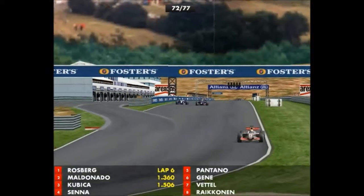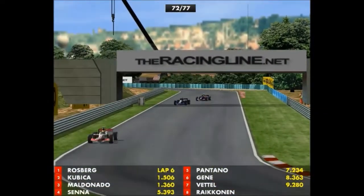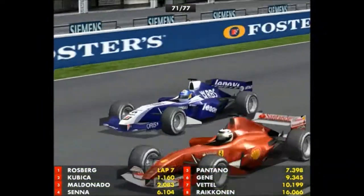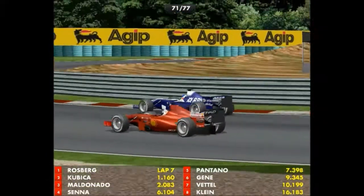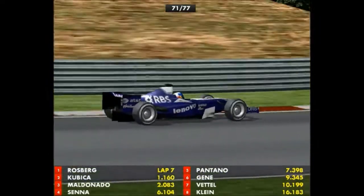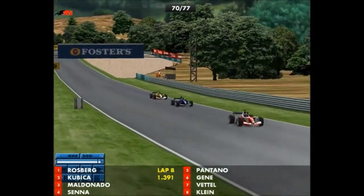Meanwhile, Kubica is looking at Maldonado for 2nd place into turn 1 on lap 6. So Kubica takes 2nd, and now he's chasing after Rosberg. Kubica is on the more favourable tyres. Meanwhile, his teammate is looking at Raikkonen for 8th place. Now, this is where Klein needs to make positions. He needs to have the race of his life if he's to gain ground on Jenson Button, because Button is either well down the order or completely out of the race.